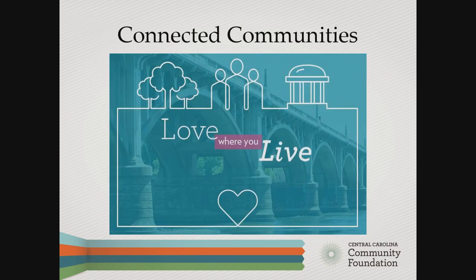And last but not least, we'll discuss the Connected Communities Grant. This grant is grants directly from our unrestricted money here at the Central Carolina Community Foundation. Last year, we awarded a little over $330,000 to about 12 nonprofits. It's based on a study that was done here in Columbia as well as other communities around the country that really asked the question, what makes people love where they live, what makes them stay here and invest here, and what makes them feel connected.